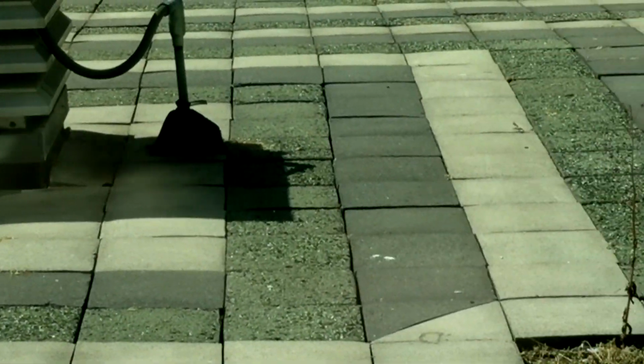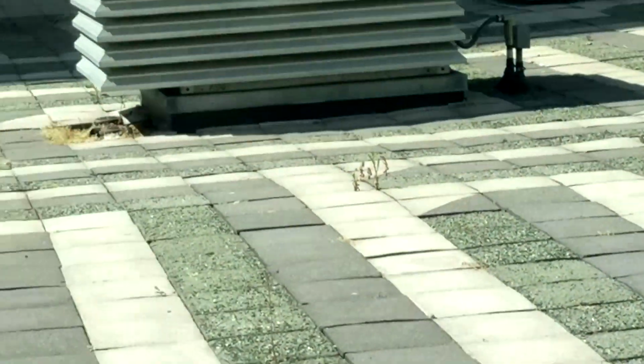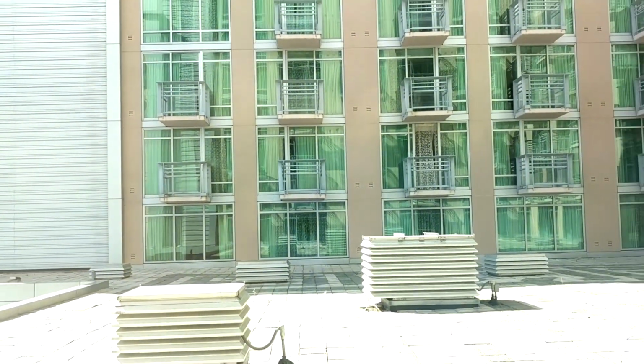We stayed at the Marriott Seattle Waterfront, and this was the view that we had out of our room. Our room was on the third floor. It overlooked this roof area, and you could see some of the balconies from the other rooms that were up higher, and we had a peekaboo view of Puget Sound.